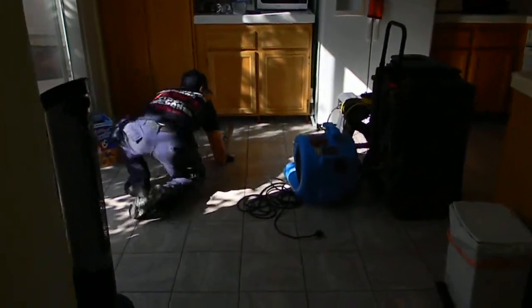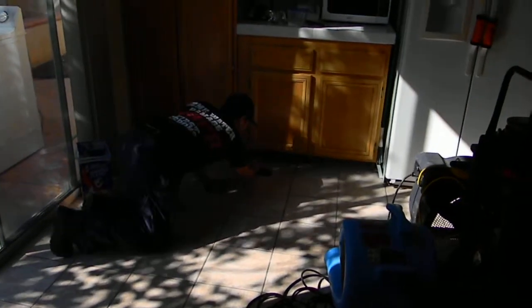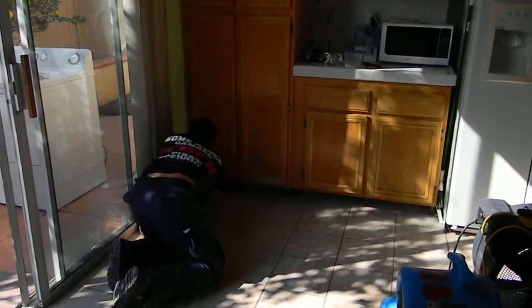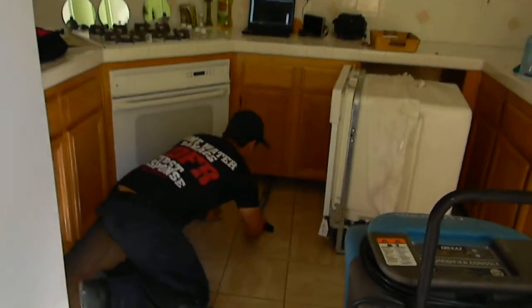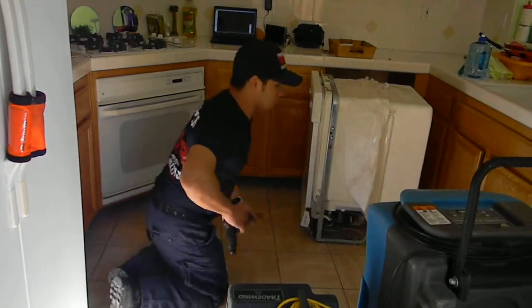As you will note, we removed the toe kicks from the bottom and the wall is very wet in the back. So we will have to remove this baseboard in addition. We removed the toe kicks throughout the perimeter of the floor, and the drywall is all very wet.